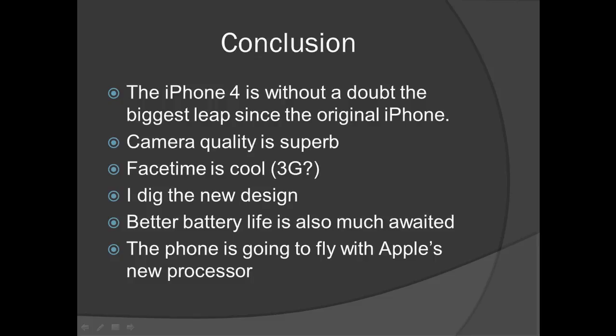Conclusions. Without a doubt, iPhone 4 is the biggest leap since the original iPhone. The camera quality is absolutely superb. It looks almost as good as the professional cameras, in my opinion. The FaceTime is cool, and hopefully we'll see that updated to work over 3G later in 2011.